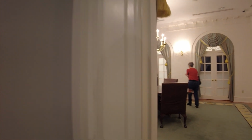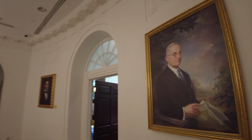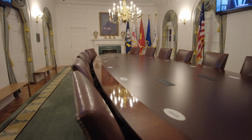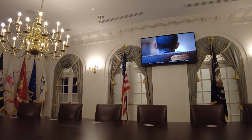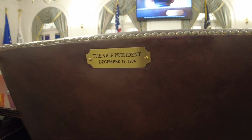This is the cabinet room replica. Yeah, Truman, meeting is convened. The president occupies the tall Abraham Lincoln chair at the center. The vice president sits opposite the president. Each cabinet member is assigned a chair affixed with a brass plate listing his or her cabinet position and the date the cabinet official was appointed.